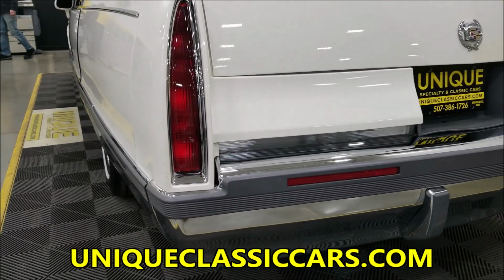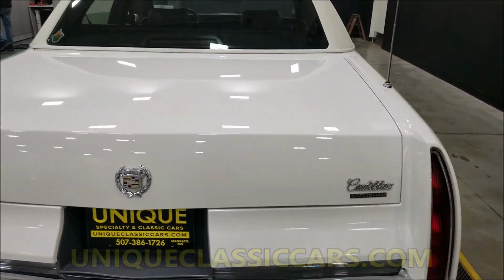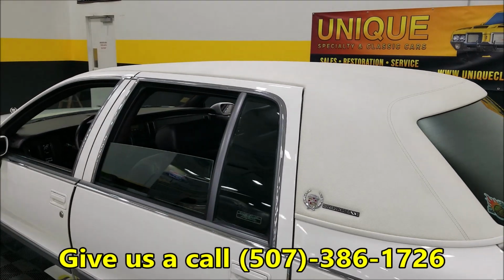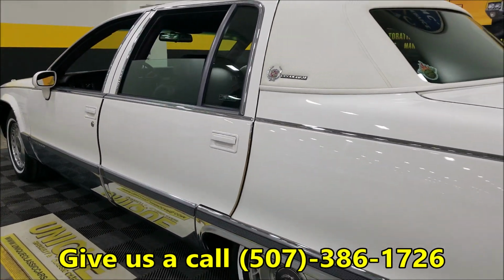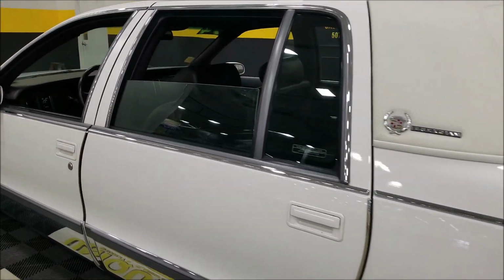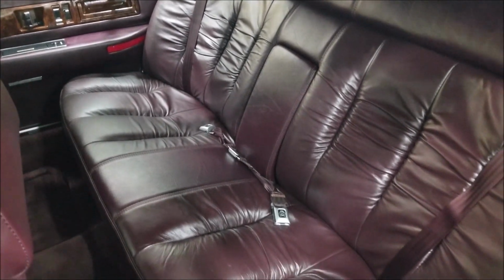And again, you can see the chrome rear of this car, also looking good. What you'd expect on a little over 4,000 mile car. Of course, you can see the white vinyl top, very elegant on this car. Great color combination, and with all the chrome also. All right, take a look at this rear seating area. I don't know if that's ever been sat in.